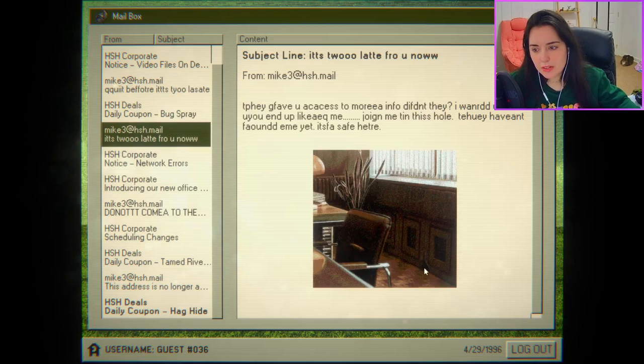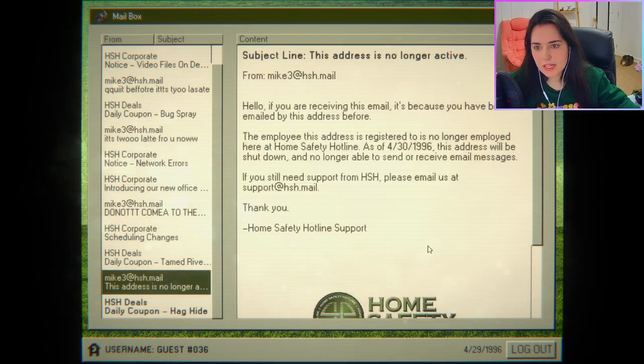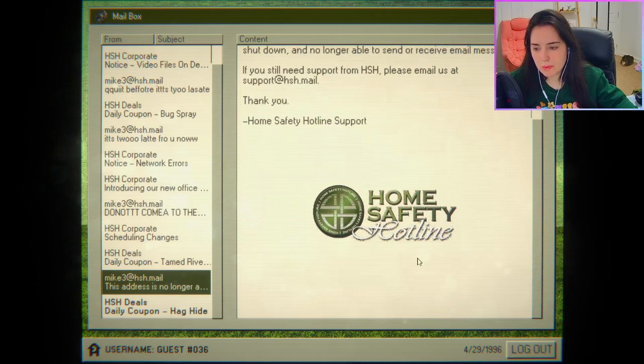Mike 3 was this guy who lived in the hole. The employee this address is registered to is no longer employed here at Home Safety Hotline as of April 30th of 1996. Wait. Oh no, I didn't finish. I thought this was tied. This address will be shut down, no longer able to send and receive email messages. If you still need support from HSH, please email us. Oh.